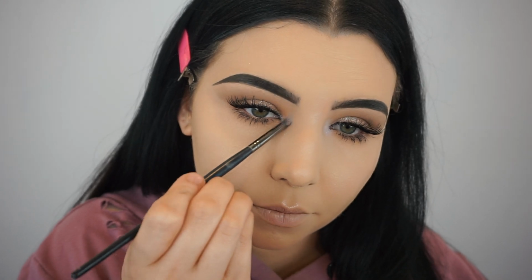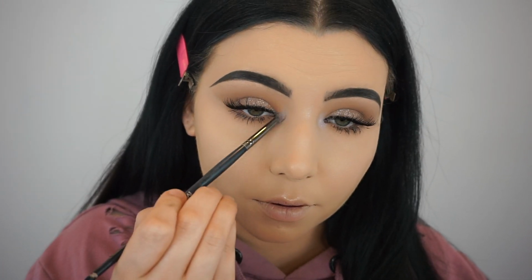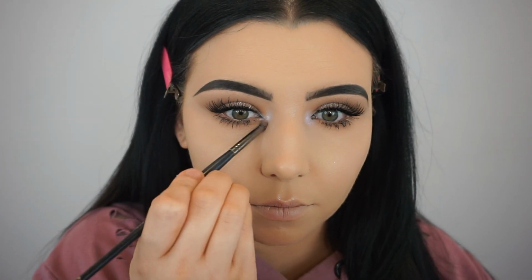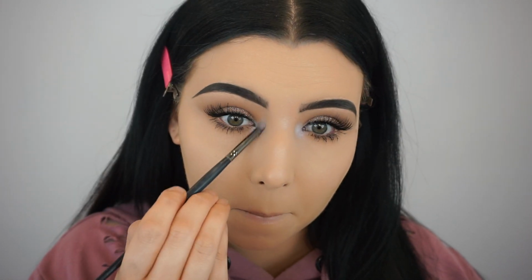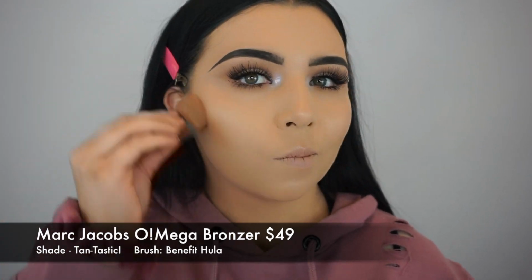Now I'm going in with the ColourPop Golden State of Mind palette, and I'm taking the shade Girlfriend on a Morphe E36 brush, and I'm just applying that as my inner corner highlight. I thought it'd be fun to do a little bit of a tinted inner corner highlight. So this is like a white based highlight with a pinky blue reflect.